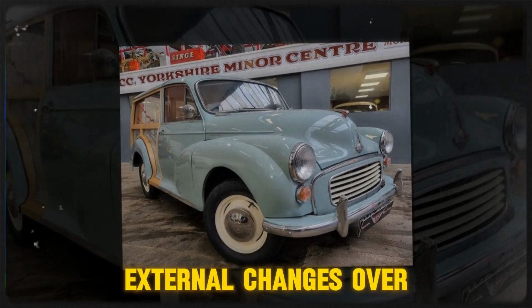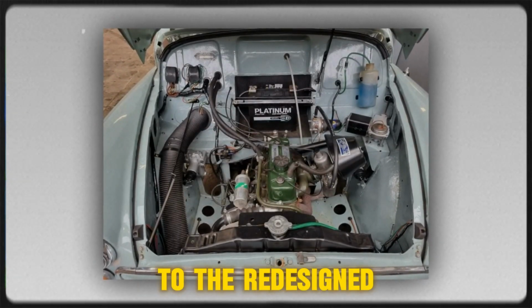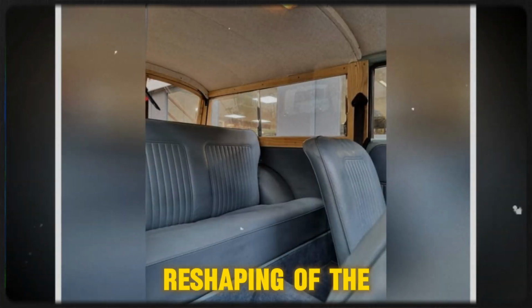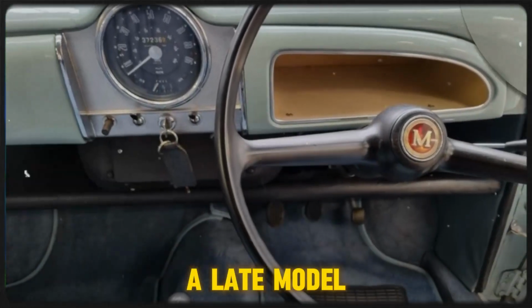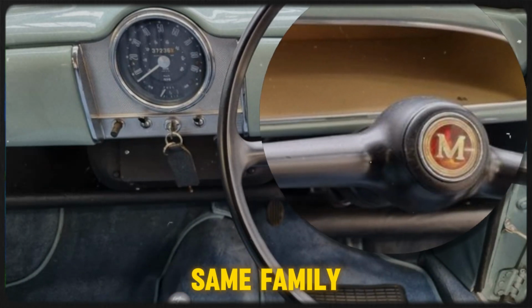Much like the Volkswagen Beetle, the final versions of the Morris Minor looked broadly similar to the first. There were, of course, external changes over the years, not least the raising of the headlamps from the grille to the redesigned front wings in 1950, followed by the move from split screen to single windscreen, enlargement of the rear window, reshaping of the front grille, and numerous other updates. You only have to glance at an early Series MM and a late model Minor parked together to realize that they're close-knit members of the same family.